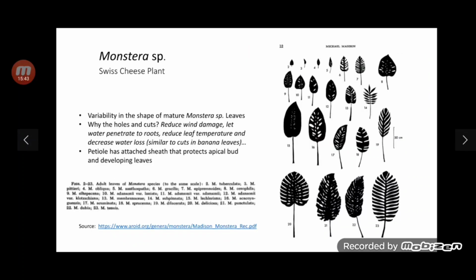Monstera species, Swiss cheese plant. Variability in the shape of mature Monstera species leaves. Why the holes and cuts? Reduce wind damage, let water penetrate to roots, reduce leaf temperature, and decrease water loss, similar to cuts in a banana leaf. Petiole has attached sheath that protects apical bud and developing leaves.